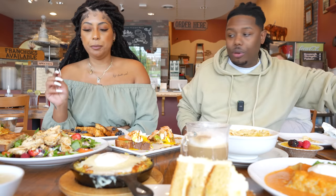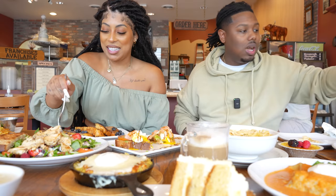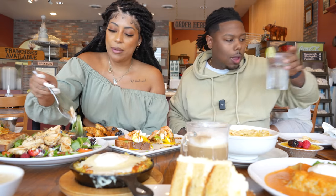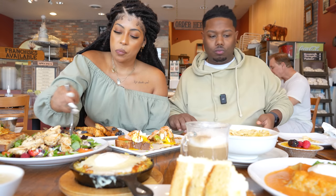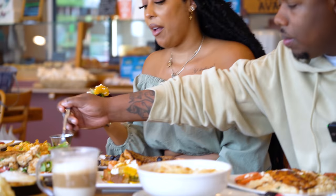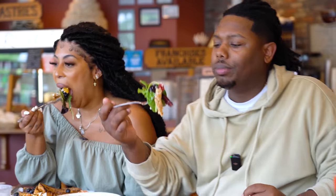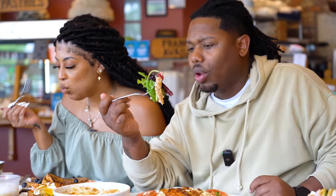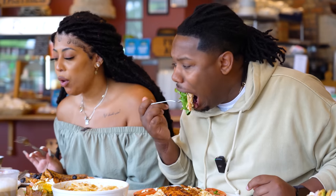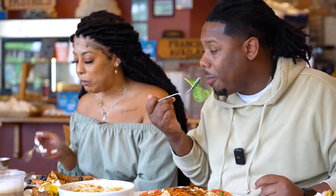Really well. Should we get the salad out of the way? I've been eyeing the salad. You know, Elli is a salad fan. Y'all already know how I do. Alright. How fresh does this look, you guys? I have some fruit, some raspberries, and some chicken. Wow. That is so good.